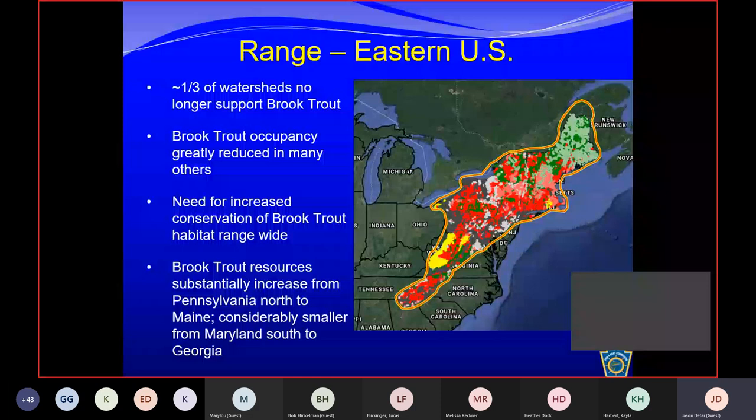Some of the take-home points from the assessment are that around a third of the watersheds in this eastern native range no longer support brook trout, and brook trout occupancy, as we can see from the red coloration, has been reduced in many others. This has been a good tool to show the need for increased conservation of brook trout habitat throughout their native eastern range.